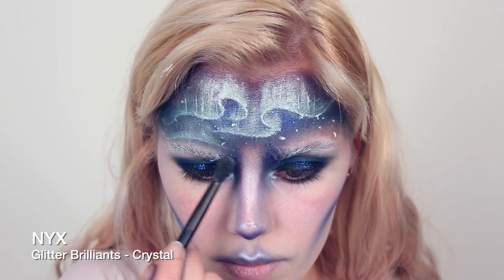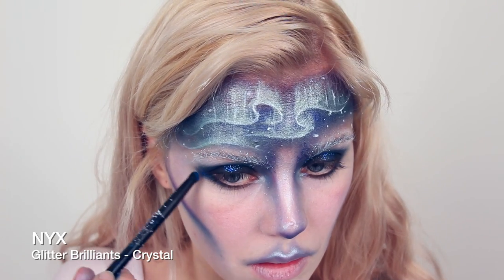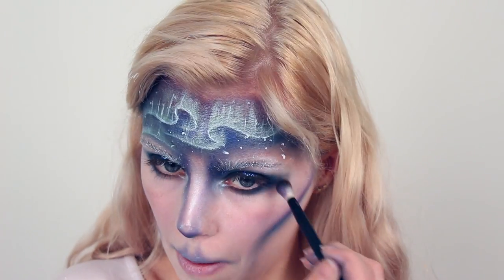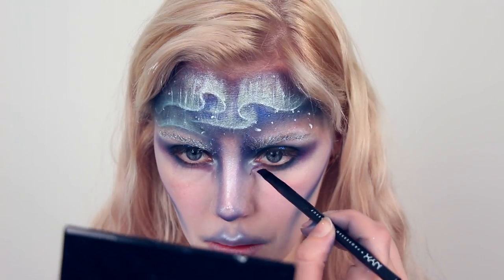Now I'm just doing some touch-ups with my face makeup, and I'm topping my white eyebrows with crystal glitter and lengthening the eye makeup by shading it out even more, and contouring other areas of my face, and I'm also adding some more stars.